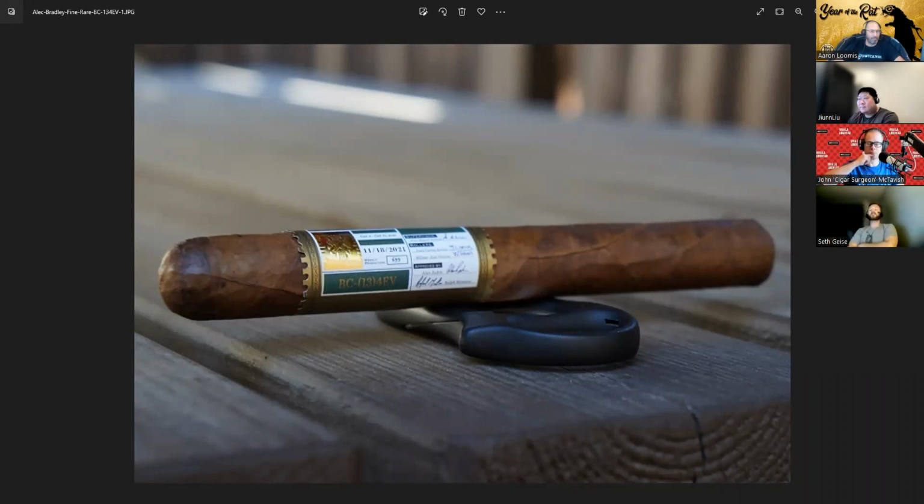Usually, I'll say this: Alec Bradley has some pretty rough wrappers sometimes. Mine actually looked decent. Now the band doesn't look good against the wrapper, but I do think it's a nice band. And I did have a nice aroma, but I don't think that band would look good against a Connecticut though. John wants to challenge me on this. I gave it very good. All right, so I'm going to give you mine, John.